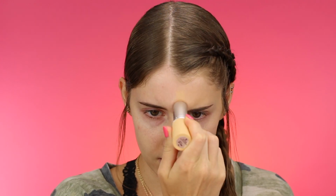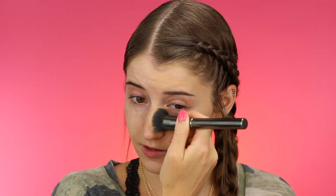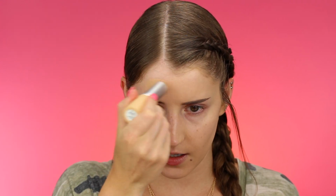I'm going to apply a little bit more here and here. And on the side of my nose. It definitely smells like sunscreen, but I kind of like the scent of sunscreen. Now I'm going to do this side, and we're going to do this side with the sponge.